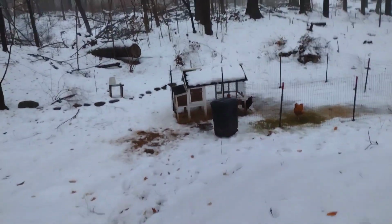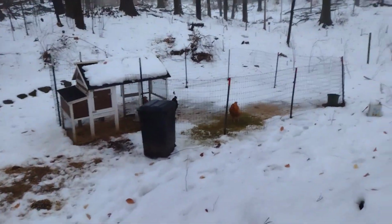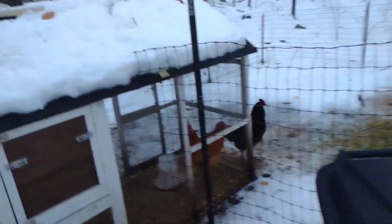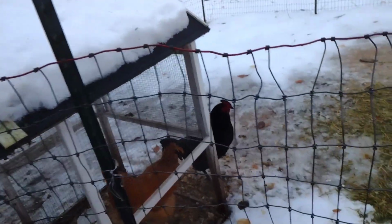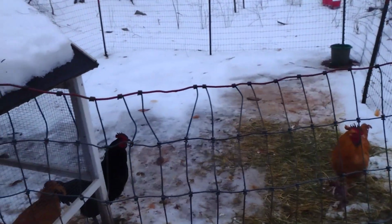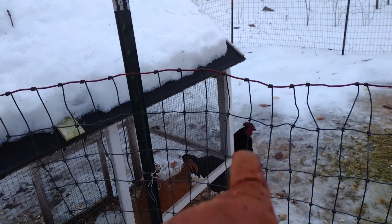I figured I'd come down here real quick, see if they need any grain. Only got half of it full, so they're still good for another day or so. Right, boys? Yeah? Is that right? That's our black Jersey Giant rooster. Checks, I think, is inside there.